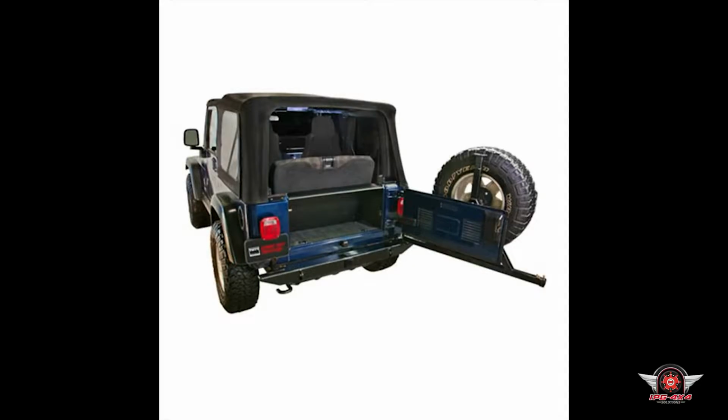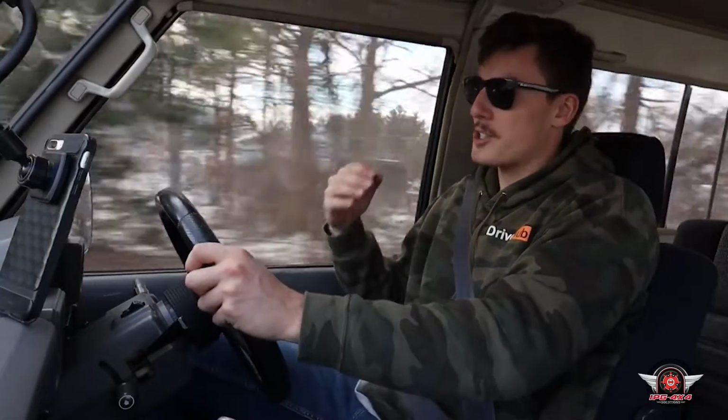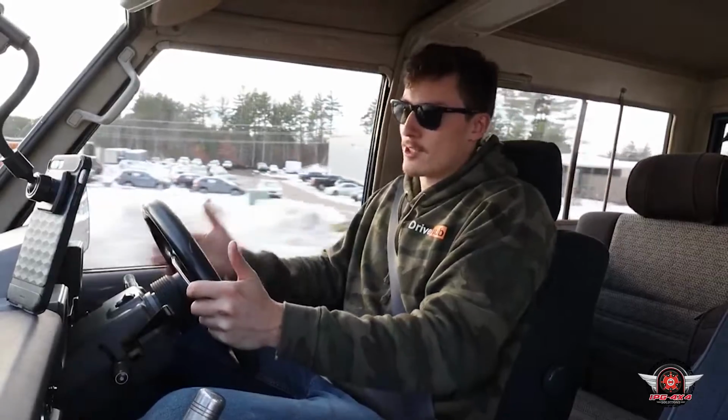I actually much prefer that over the one large tailgate that my Jeep has. So it's very cool the way that the barn doors open up, and you actually have a ton of storage room. So this thing is actually a very, very usable SUV. And the whole time it's driving around, it looks absolutely bad.